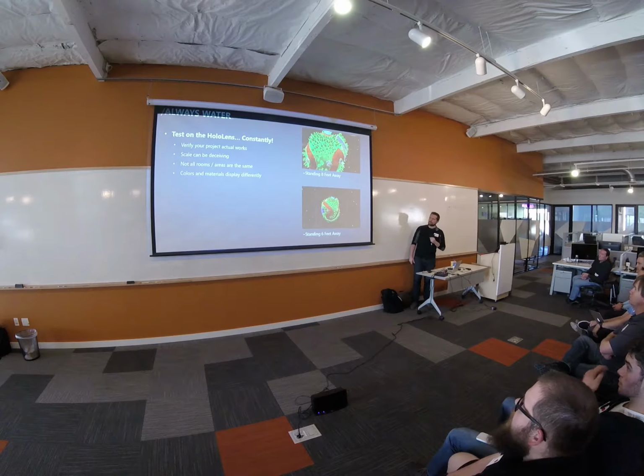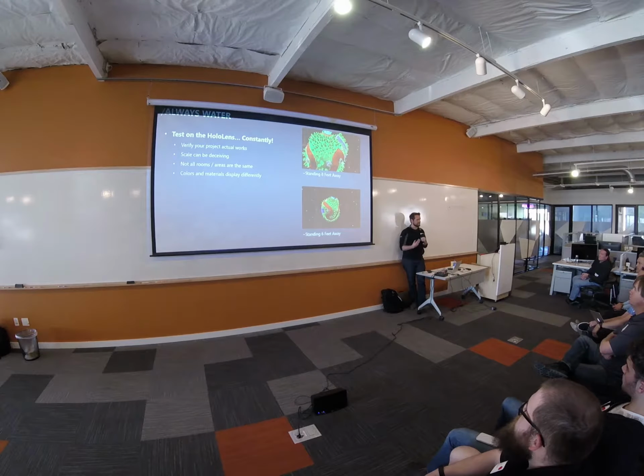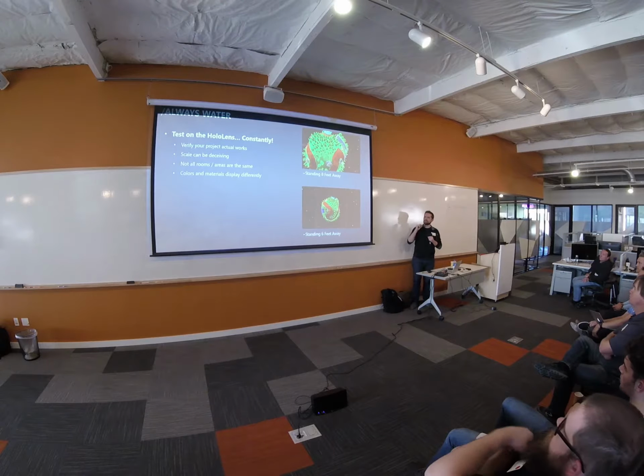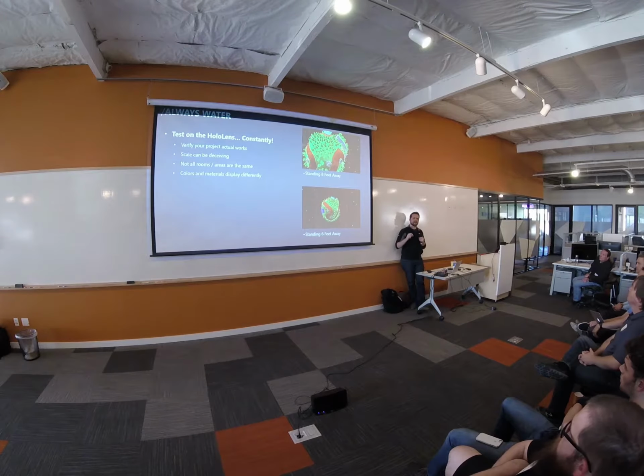And this is an important one: holograms are additive light. So what you're seeing in Unity, you're not going to see in the device. Blacks are transparent, and it gets really hard, especially in that lower color range, where it may not show up as bright as you would expect it to. So you need to test it on the device while you're editing your materials.